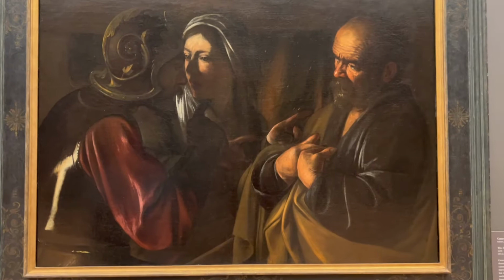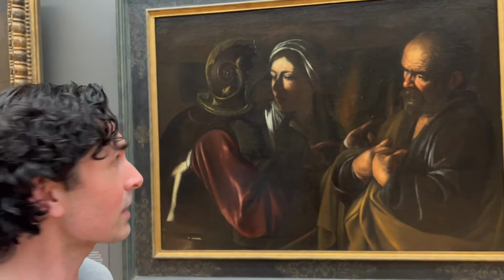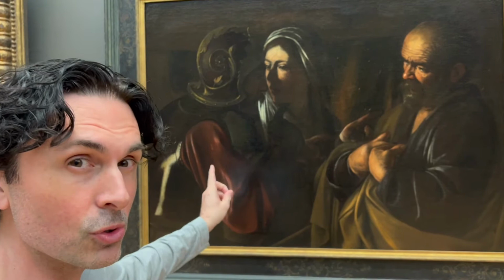Being up close to this work is something that you can't really recreate on the camera. Because of his use of that chiaroscuro technique, so much of it can only barely be seen. For example, the soldier. And of course, the light is shining on the face of the disciple, Peter.